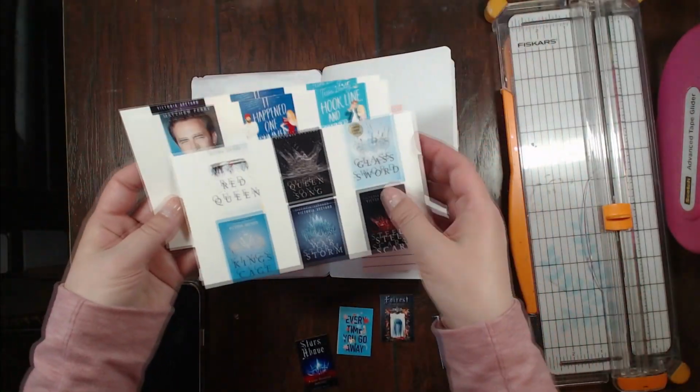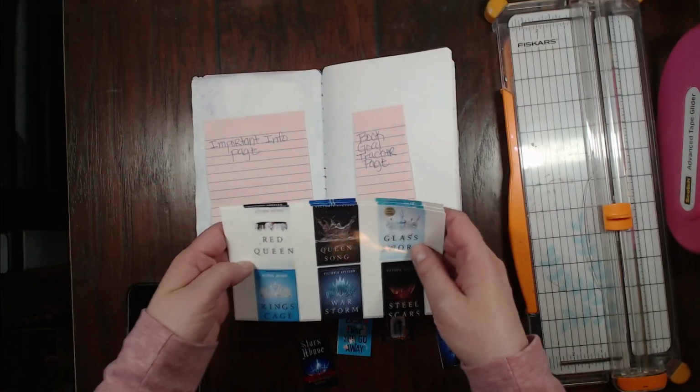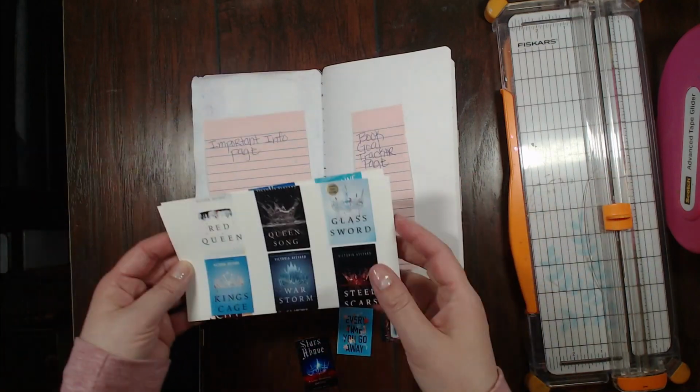So I think right now I'm going to put you on fast forward and just kind of cut all of these apart and maybe reprint them, show you those steps.